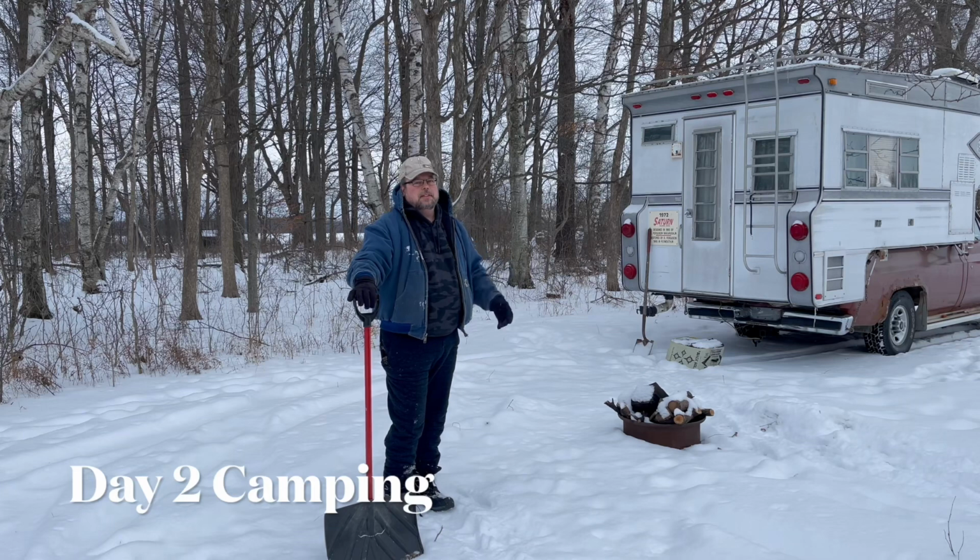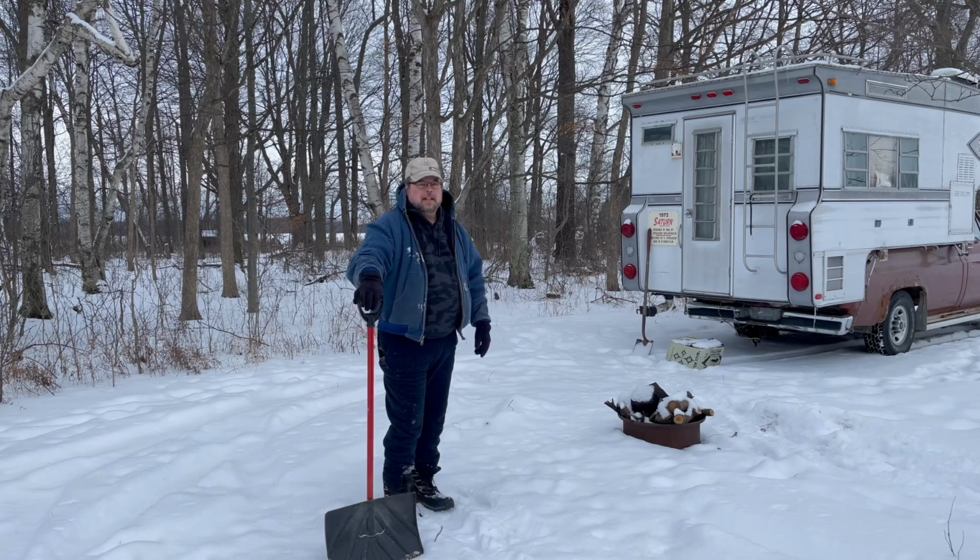Hey, we're back for day 2 here. It snowed again, and I'm gonna clean up the campsite a little bit and get the fire going.